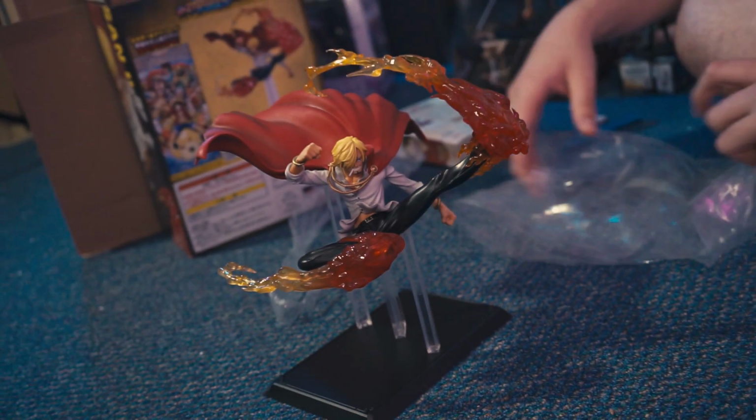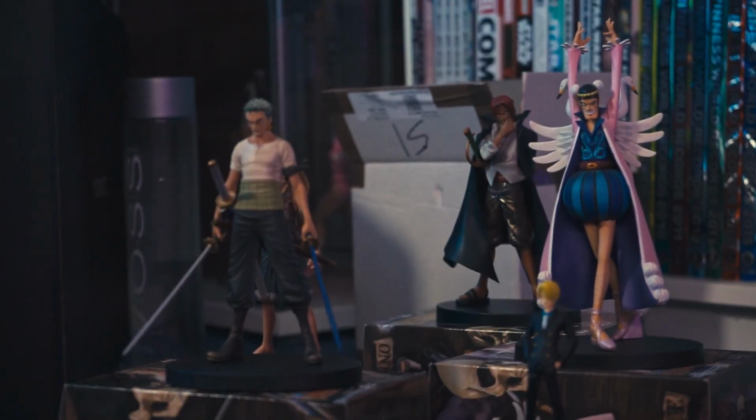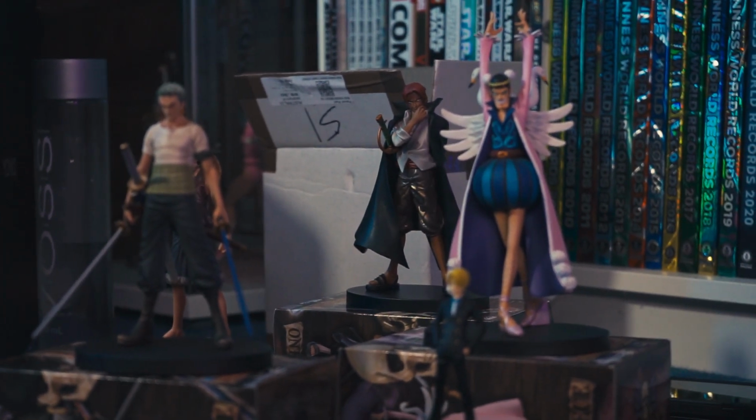There he is, my newest and one of my most favorite additions to my collection. Let's have a look at some of these things. Now I'll start with these ones over here, which are some of the first I ever added to my collection, maybe in year 8 at school, very young, when I first started watching One Piece.